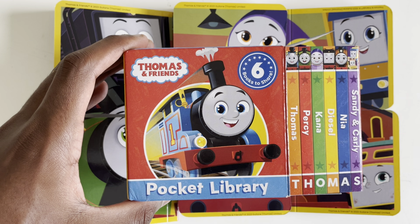Thomas saw what happened. "Are you okay?" he asked Percy. "I was scared. Gordon is big and I'm only little." Then an idea bubbled up in Percy's boiler.